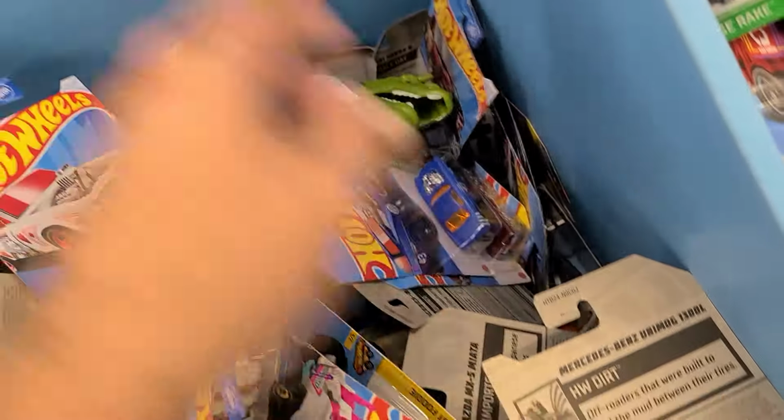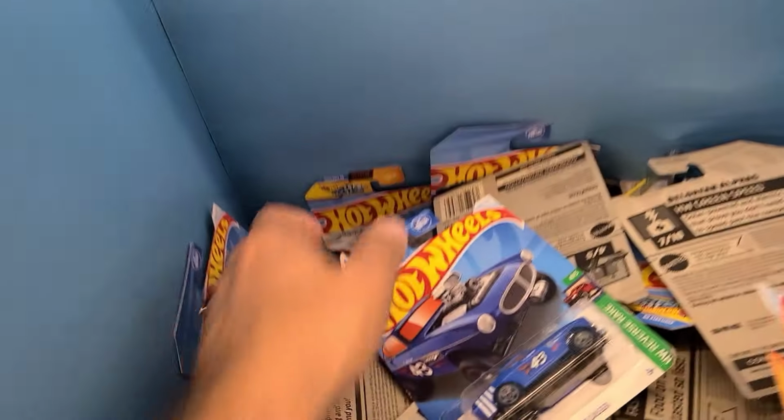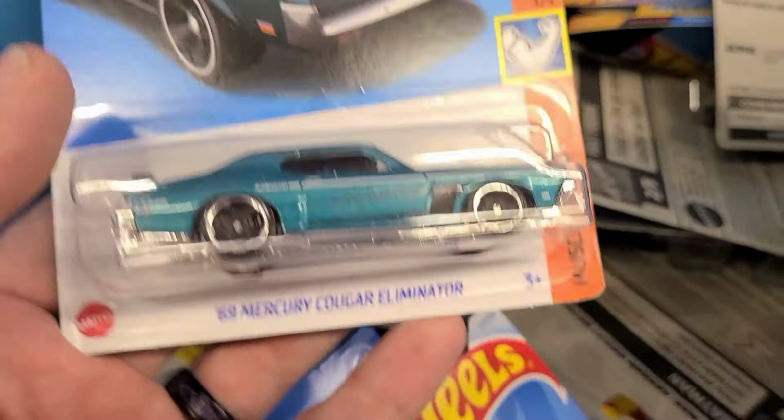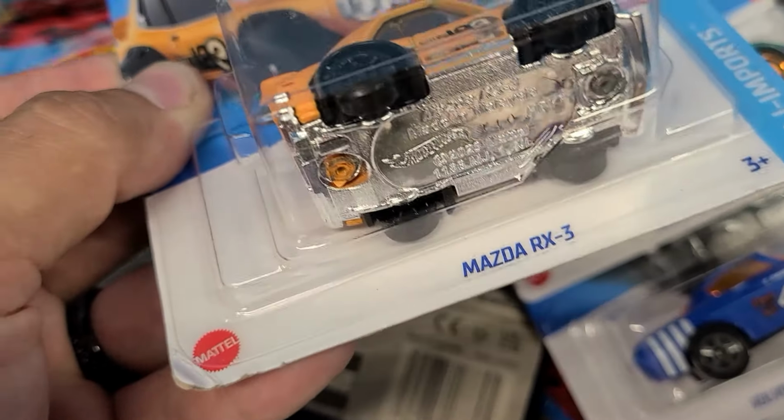Ricardo, did you know this was here? Dude, there's no way you didn't get these cars, Ricardo. Right? I don't have to go through every one of these. That's another one too. Ooh, that one's cool. Let's go. That's sick. There are a lot of cool cars in this one. Mazda RX-3.